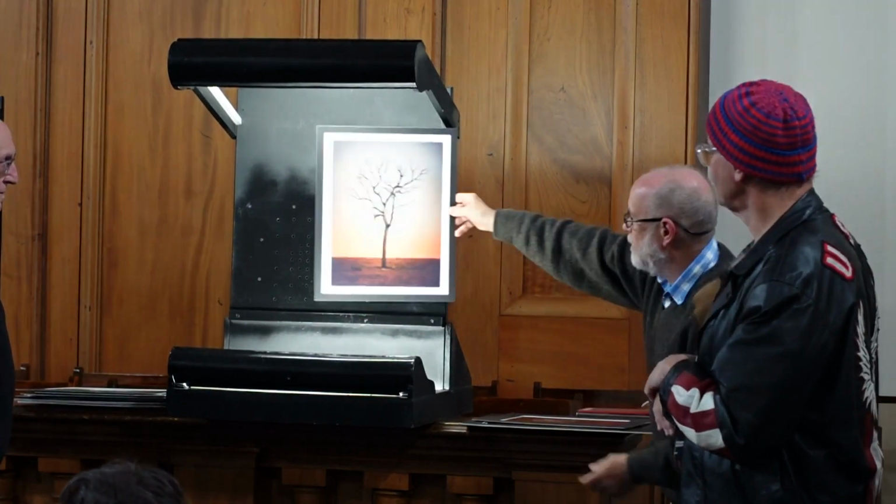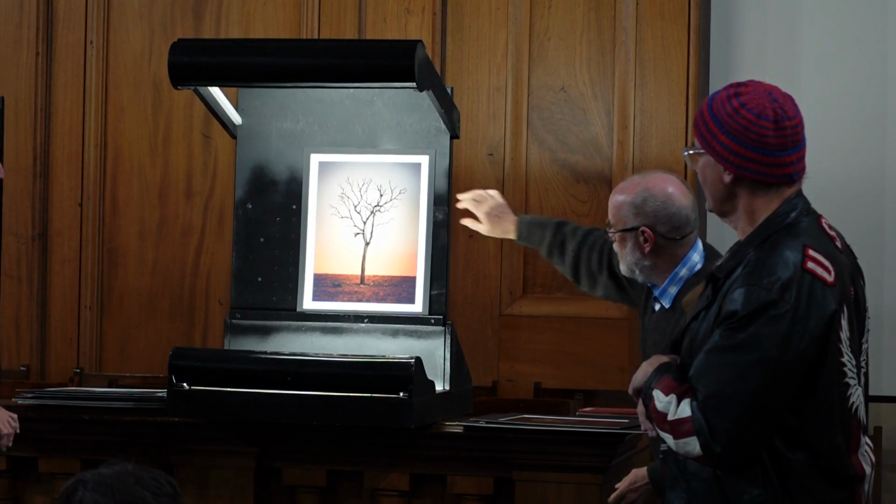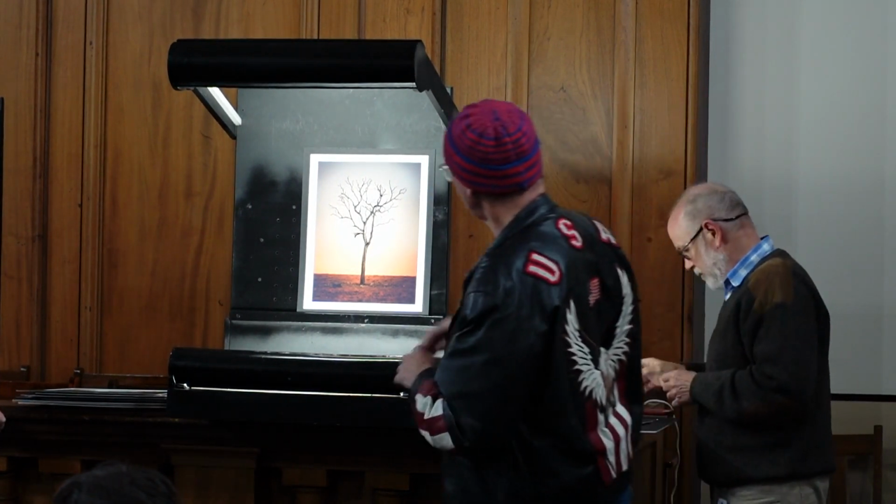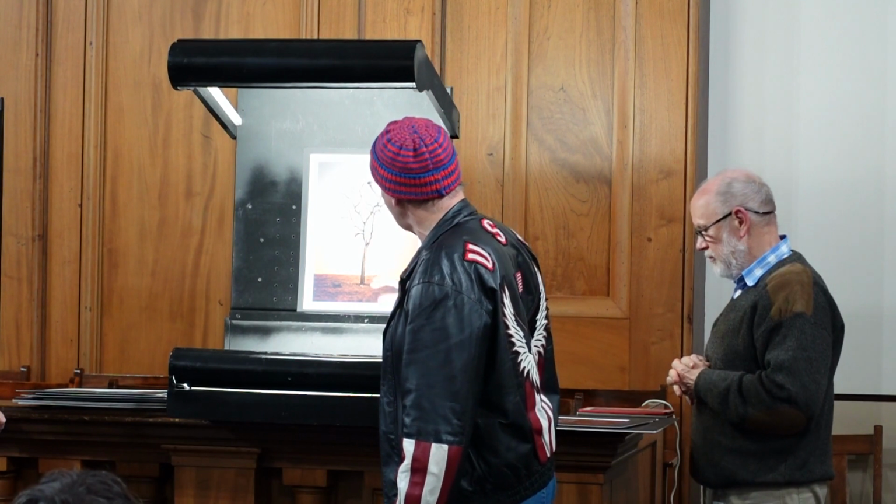Unbroken. Yeah, that's really a powerful image. They've used possibly an orange layer with a vignette to sort of darken it down.